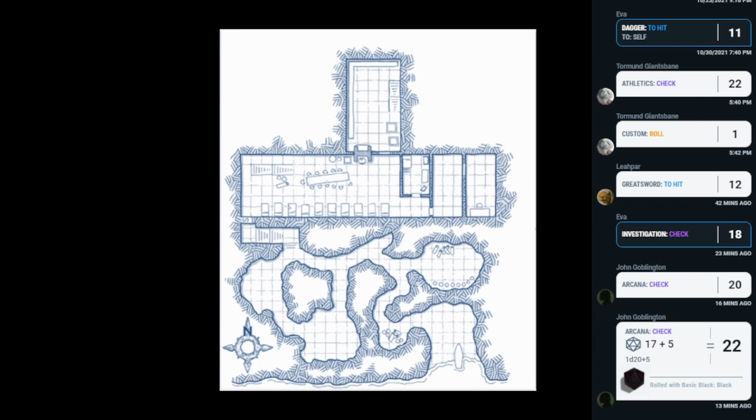So keep in mind that each one of those squares is 5 feet, which is about a person. So you will be very cramped. He's a goblin. It's fine. Not to mention the fact that it has other furniture and stuff in there as well. That is true. I don't think it's a problem. Hey, I sleep in a small ball anyway.